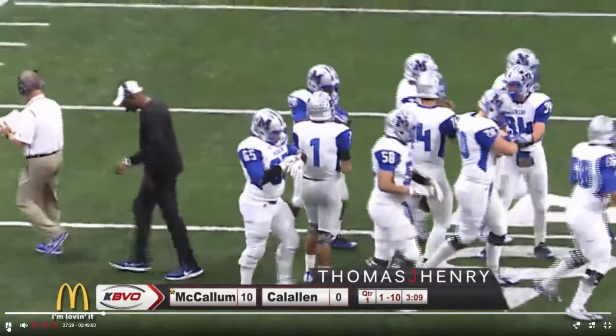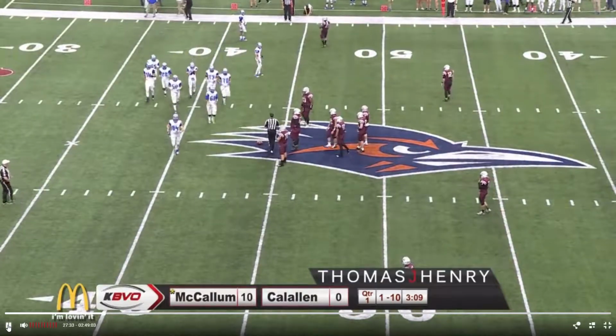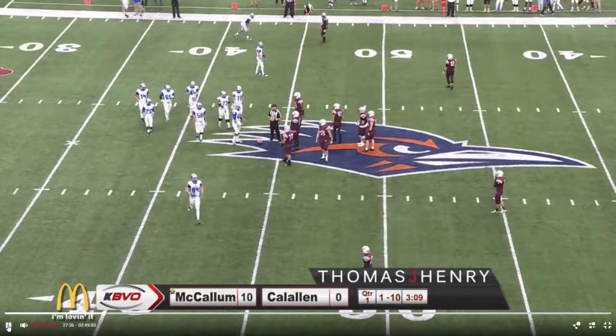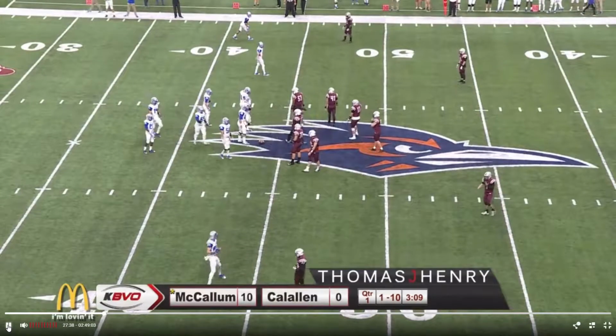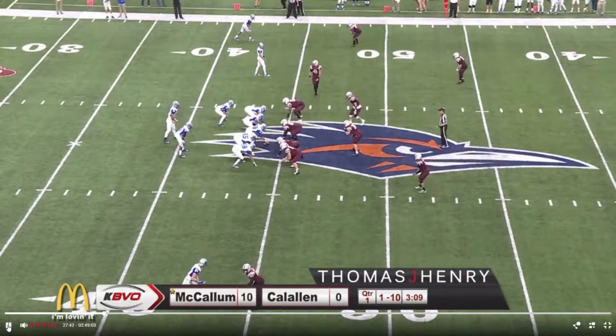Now the 44 and the 47-yard line. Yeah, actually, Roger, I think this is the worst field position that McCallum has had. We're talking about the 44-yard line. How many coaches are smiling on that? You get 3 in a row, first quarter near midfield.